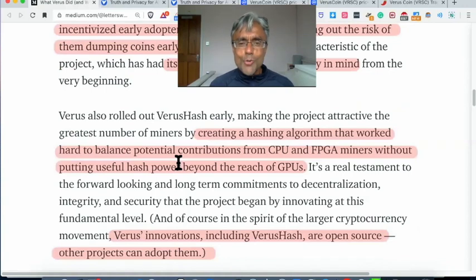Verus also rolled out Verus Hash early, making the project attractive to the greatest number of miners. And how did it do that? Well, it created a hashing algorithm. And what this hashing algorithm does is it doesn't give any advantages to GPUs or FPGAs over CPUs. In fact, CPUs have a slight advantage when it comes to mining Verus coin. And that's Verus Hash algorithm.